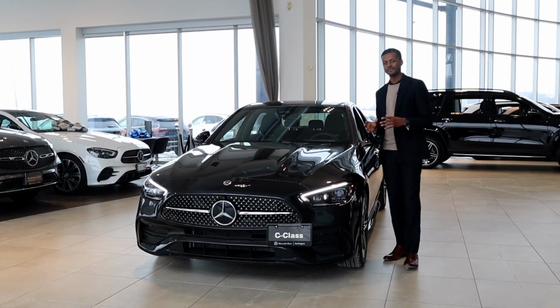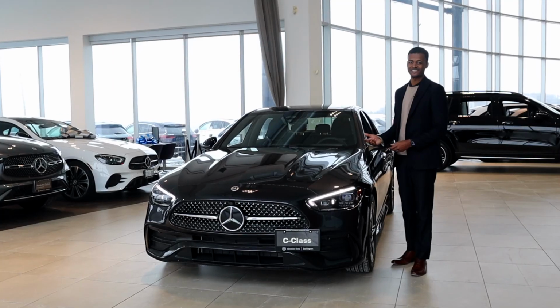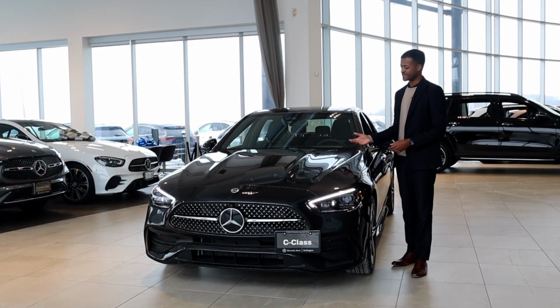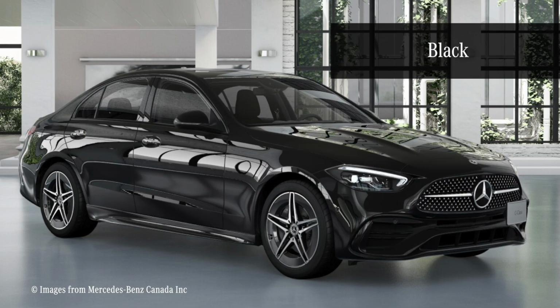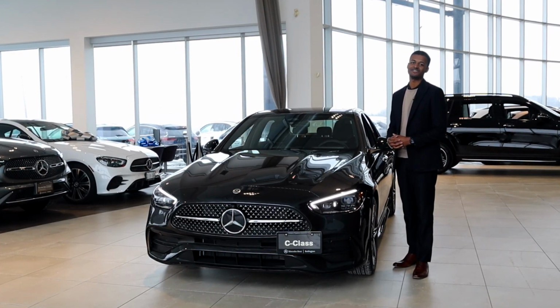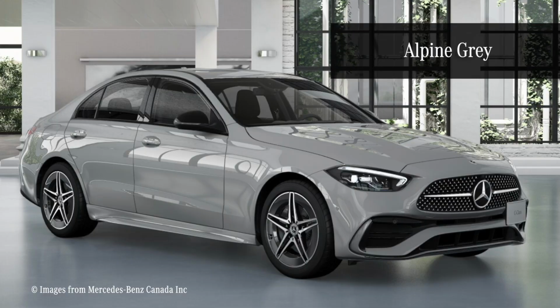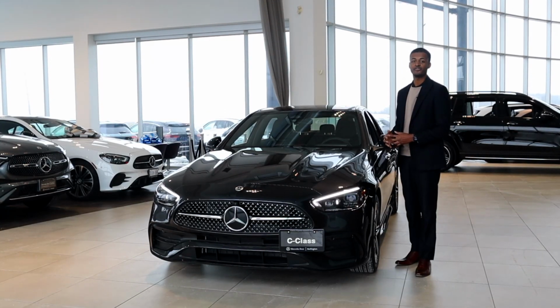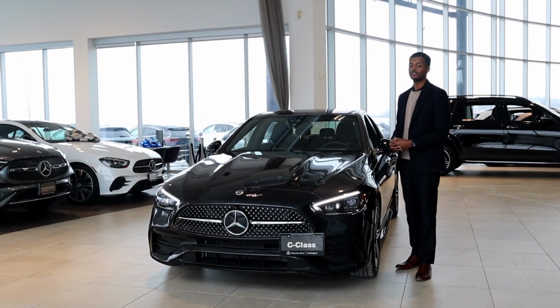So Mercedes likes to keep the same number of colors every year for the model, which normally means if they introduce a color, they get rid of a color. Beautiful colors like the spectral blue are still available. You have the graphite gray, which is this color here. You have the white, you have black, you have the black metallic, but something that is gone for this year is the Mojave Silver. So that champagne silver color is now out, and they've introduced the Alpine Gray, which has been very popular across their whole lineup. Originally it was only available for some of the SUVs and AMG product, but you can now get that Alpine Gray as a special color for the C300.